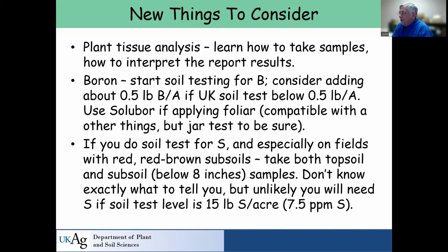Boron. Start thinking about soil testing for boron. Consider adding about a half pound if the UK soil test is below a half pound. I've seen responses in corn. I haven't seen a good response in soybean. I admit, soybean seems to be a crop that doesn't respond much to boron, but it's a canary in the coal mine.